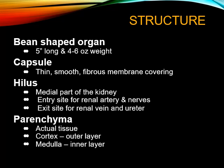A thin, smooth layer of fibrous membrane called the capsule covers the surface of each kidney. The capsule protects the kidney and serves as a shock absorber when this area is traumatized from sudden force or strike. The hilus on the medial side of the kidney serves as the entry site for the renal artery and nerves and as the exit site for the renal vein and ureter.